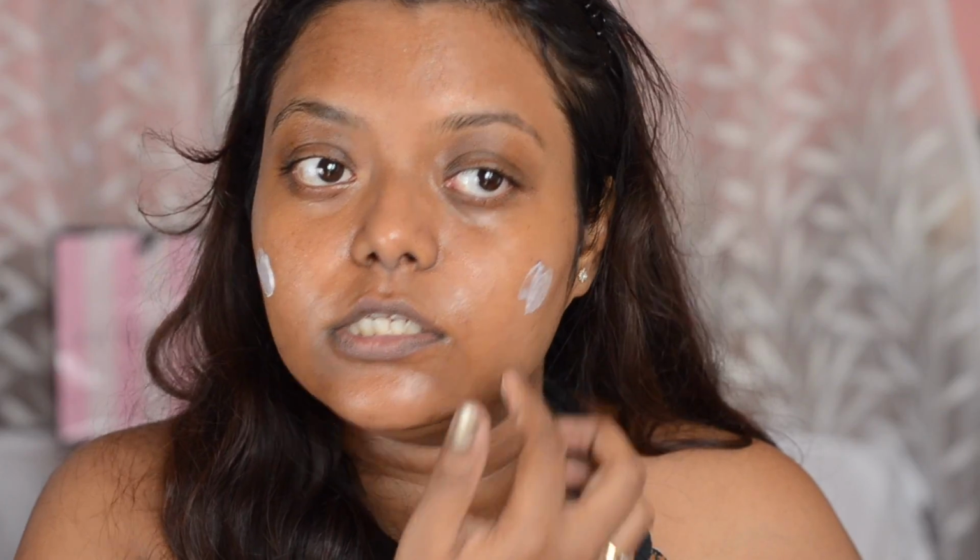For the rest of my face, I'm gonna use this Garnier Wrinkle Lift Anti-Aging Cream. This is a good moisturizer. I'm going to take it to the rest of the places, and also to my neck. I'm going to let my cream sit for some time. I think I'll wait till 5 minutes.